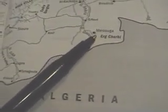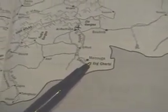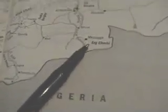And we took the camel trip through the Sahara sand dunes. And as you can see, Algeria is right here. So we were just about 30-40 kilometers from Algeria.